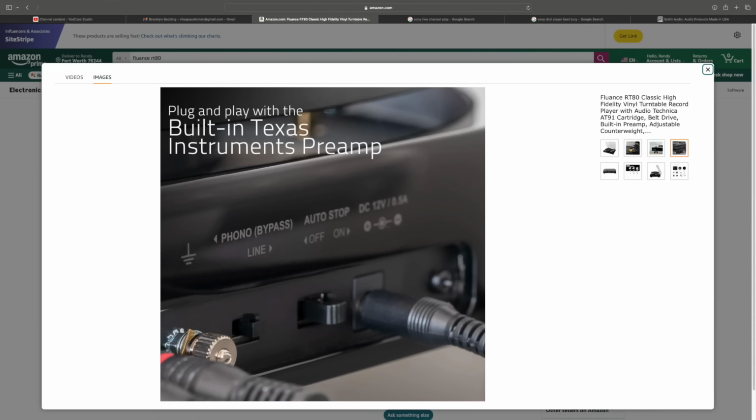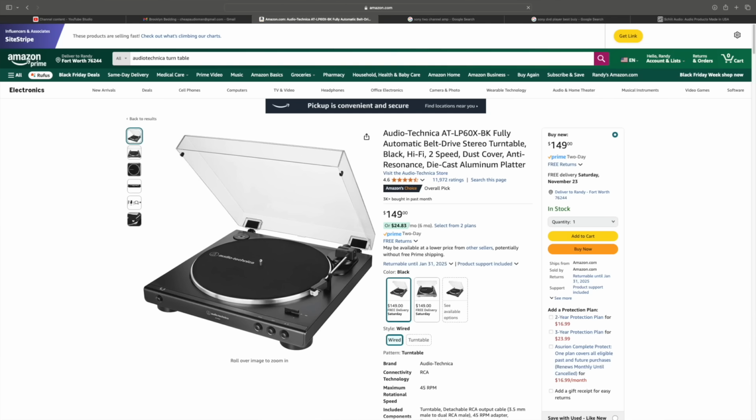So if you're into vinyl, I will put my name on this as kind of a stamp of approval, because the Fluance series is built way better than the Audio-Technica stuff. Way better. Audio-Technica feels like a toy compared to the Fluance. Real nice, thick plinth. It's awesome.